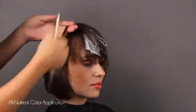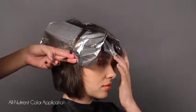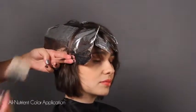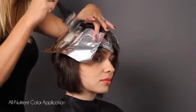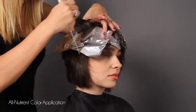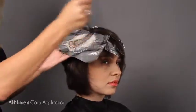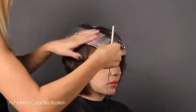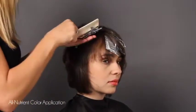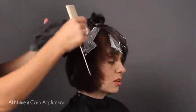So I'm going to go around and do the same to the other side, but no two sides are the same, so you don't just want to do everything symmetrical. No cut is symmetrical, so you don't want your color to be either. You definitely want a statement piece. Like on that side, I'm just doing one piece. That piece is probably going to be the focus on that side. Again, I'm making it very neat, a nice tight foil.